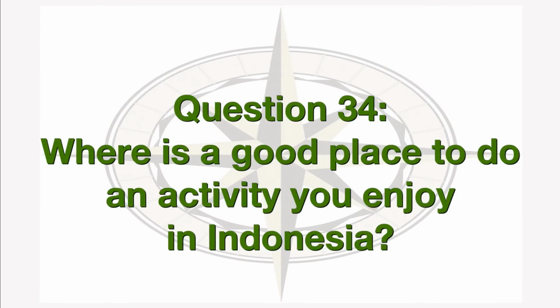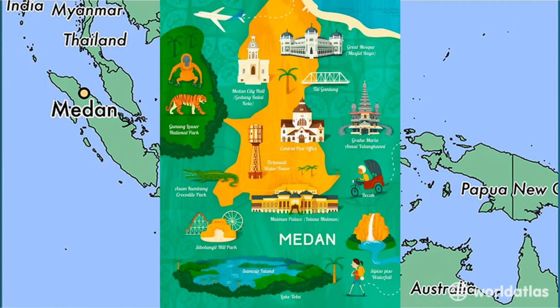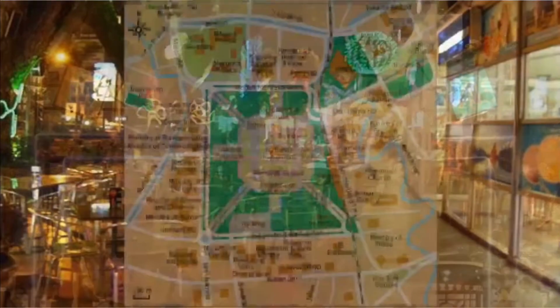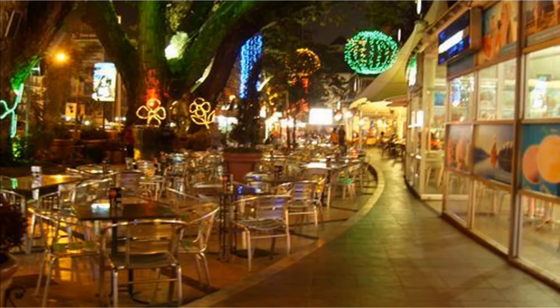Okay. And how about you? What activities do you enjoy? Okay, now I like walking. So, where's a good place in Indonesia to go walking? I live in Medan. So we have this place called Merdeka Walk, or Merdeka Square. And that's in the town? Yes, really the downtown. They say it's the 0.0 of the city where everything started.